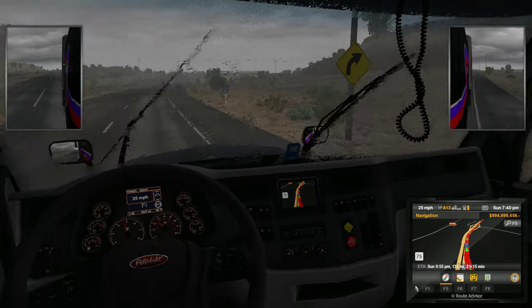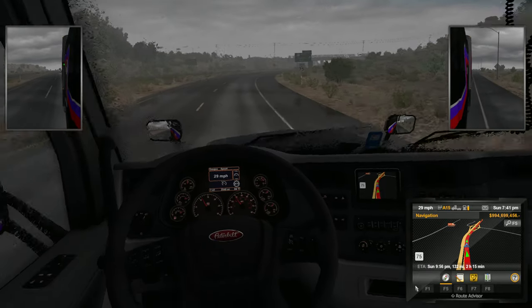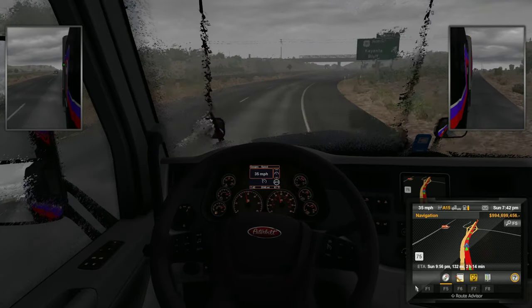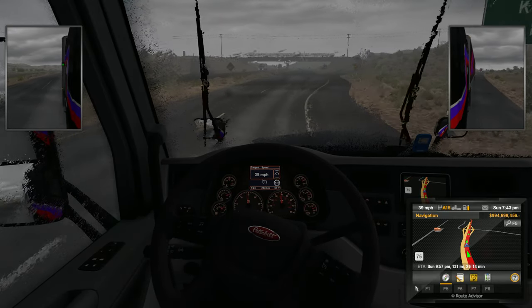Still got our passenger with us over here. She's being quiet, just sitting there looking. Not saying nothing today. Go straight on.